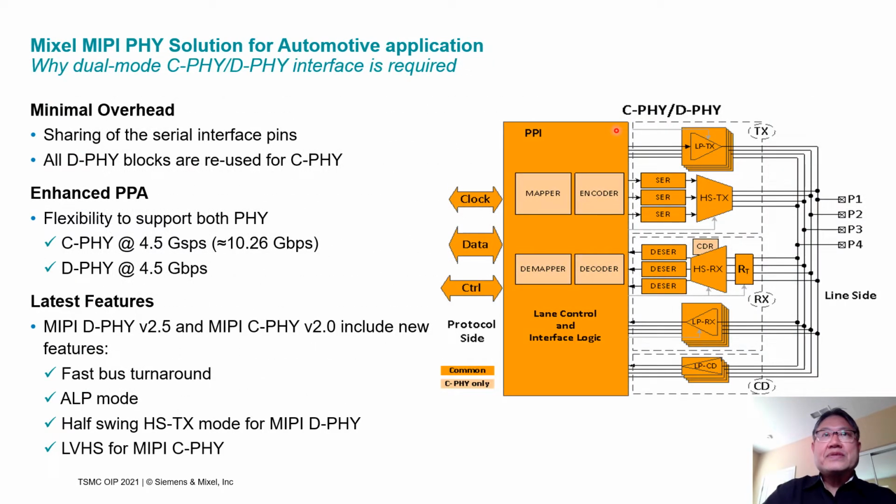With our C-D-PHY combo solution, area overhead is minimal since serial pins are shared between C-PHY and D-PHY mode. All D-PHY blocks are reused for C-PHY. Our C-PHY supports the latest new features like fast bus turnaround ALP mode, which helps reduce the number of wires, and power saving modes like half swing high-speed mode for D-PHY and low voltage high-speed mode for C-PHY.